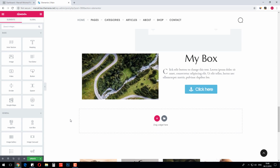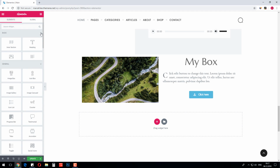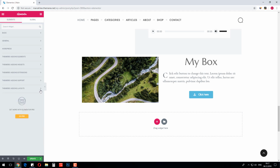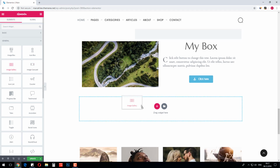We've just used the first Basic Elements tab. You may notice that there are 8 classes of elements you may use in Marcell theme. Basic, General, WordPress, and 5 types created by ThemeREX team: elements, widgets, extensions, support, and layouts. Let's check the General tab and first add the photo gallery.